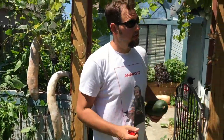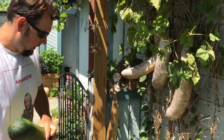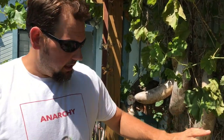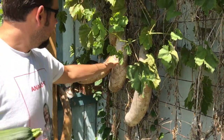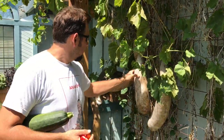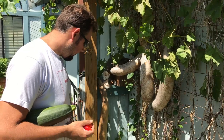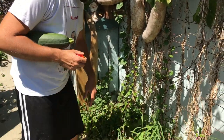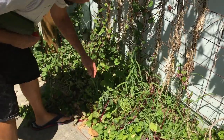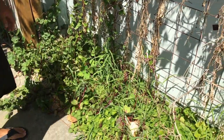Let's show them this area. I didn't get to this area this year because I've been too busy. So usually I'd have my kagutsa gourds growing in this area, and they just didn't make it. I actually did plant a couple, but I planted them too late and they didn't really come up. Here's one of them right here, but it's not going to make it. It's too late in the season.